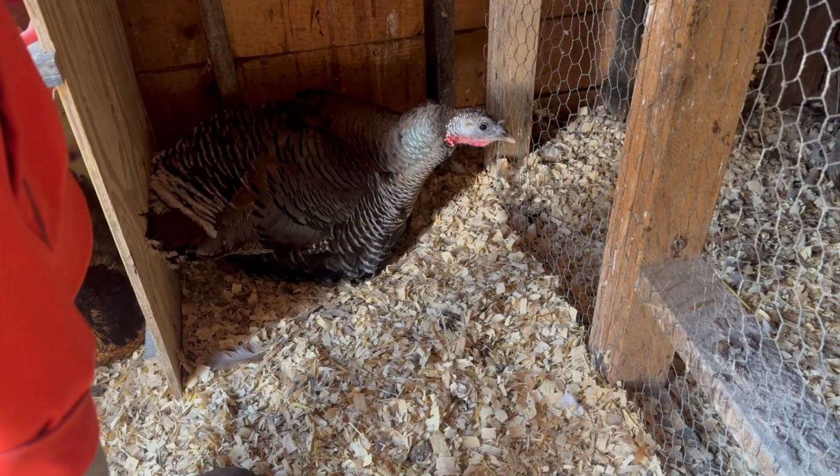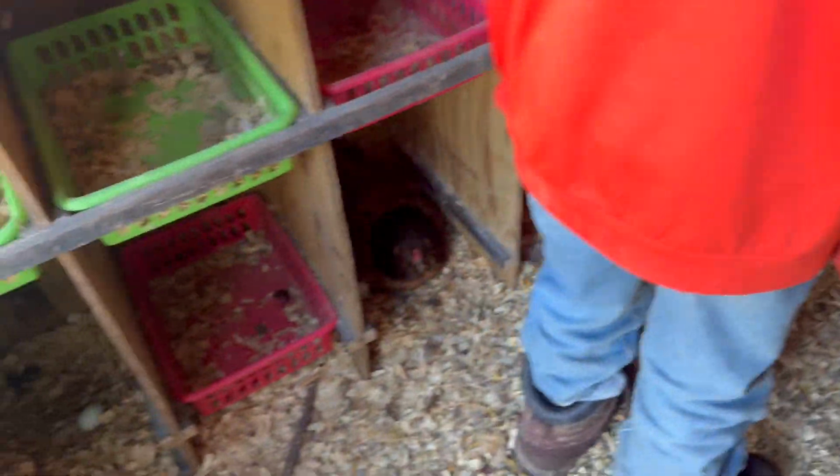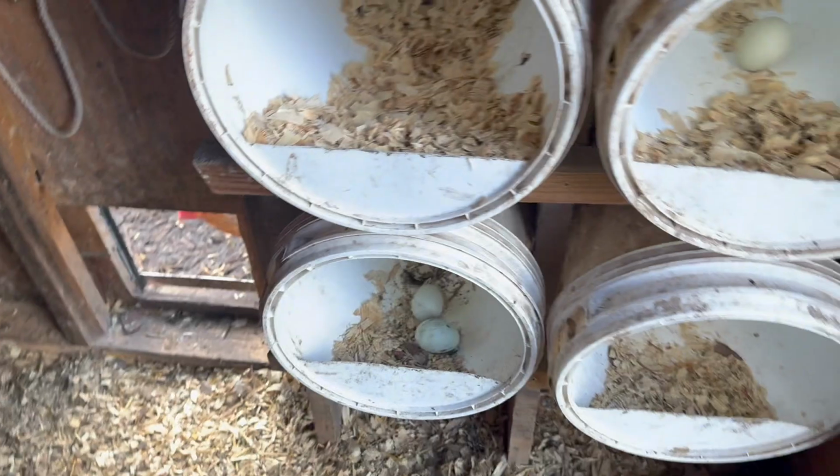Hi, Ziza. Turkeys are laying eggs, chickens are laying eggs. It's almost like it never happened. But that's the state of our homestead.